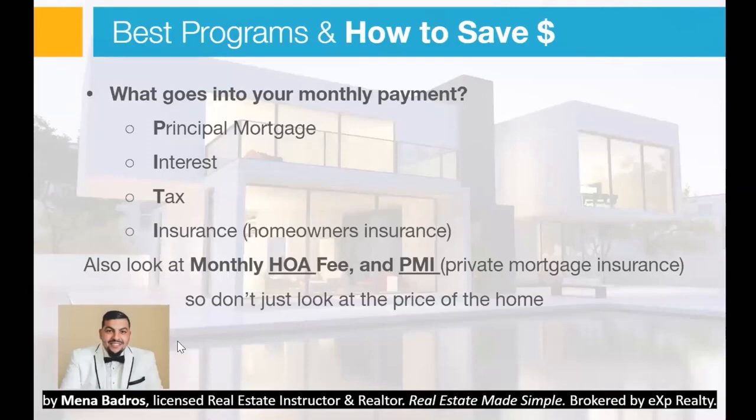As far as programs on how to save money, we're going to talk a little bit about how to save money. And in order to know that, you want to know what goes into your monthly payment. In order for you to shop good loan programs, you want to know what goes in your monthly payment. A lot of people are just overwhelmed by the price of the home, and they just think that the price of the home is the only factor, but there's a lot of other factors that go into your monthly payment.